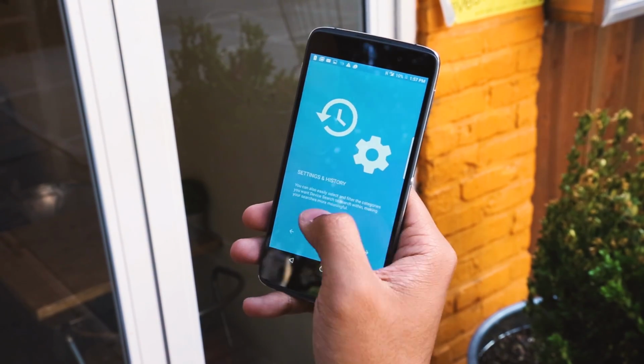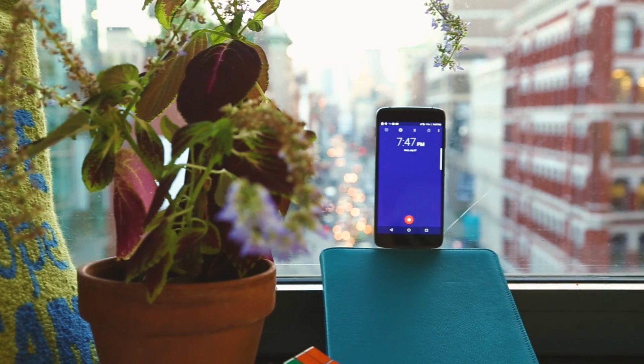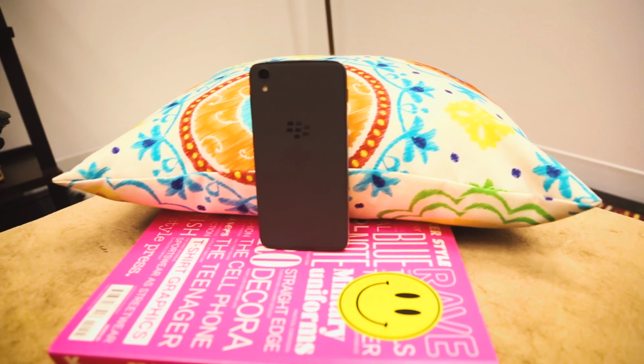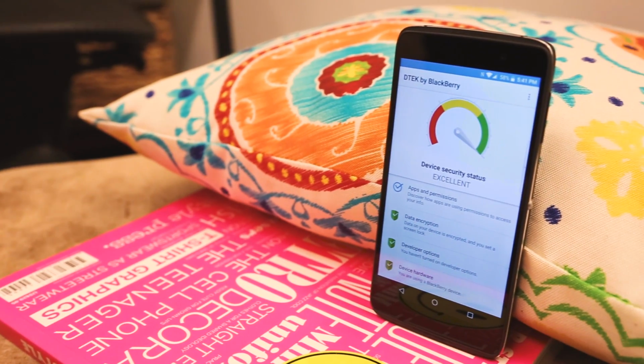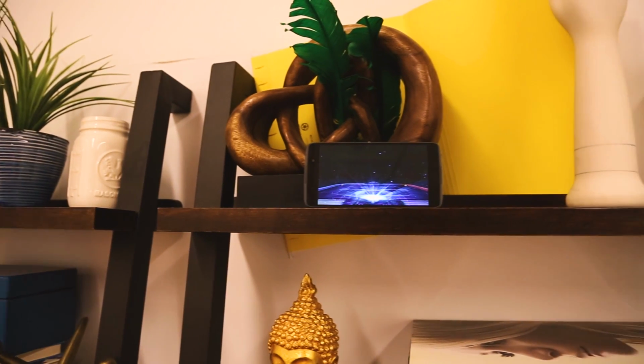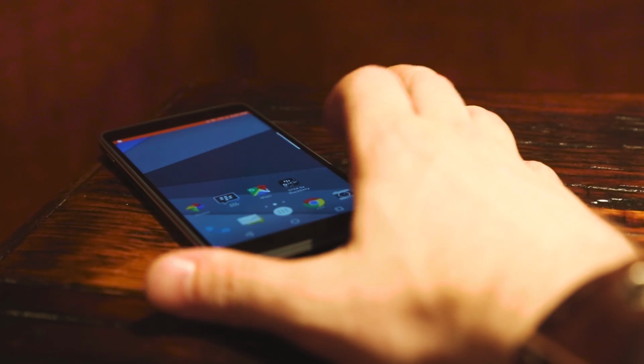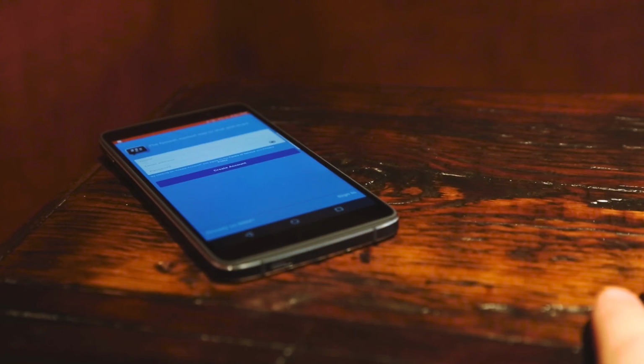Now, we're working on putting together our full review, but right off the cuff, my feelings are pretty mixed. As a business move, the DTEK50 is a really good idea. BlackBerry gets to put a brand new phone on the market, and I use brand new in air quotes, which you can't really see, but without spending a ton of money on product development, and they're priced to move in a way that enterprises can snap these up in huge quantities.